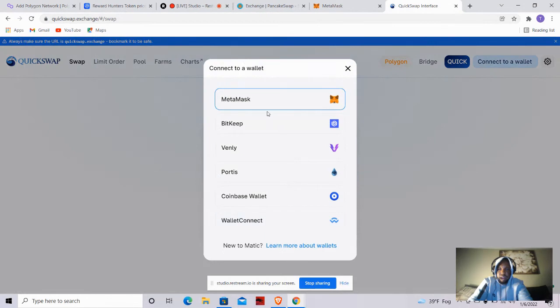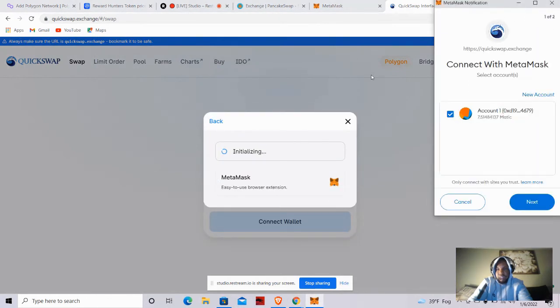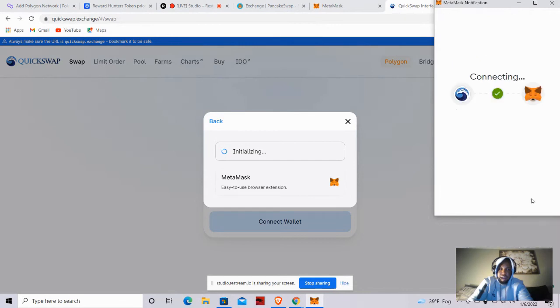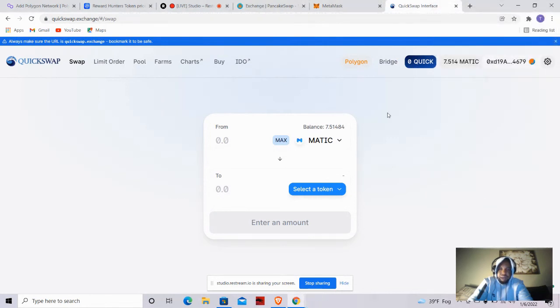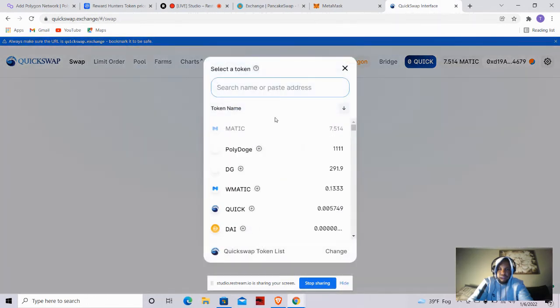You connect the wallet, MetaMask. Now you can't connect to QuickSwap if you're not on the Polygon Mainnet. Just like PancakeSwap is asking me to switch my network to BNB, to the Binance Smart Chain, right? No, we're on QuickSwap now. Not worried about PancakeSwap. So do cancel, right? And now this is how you interact with Matic.